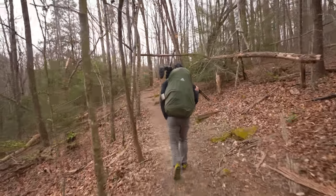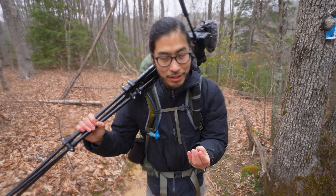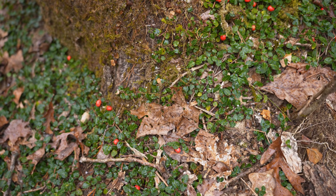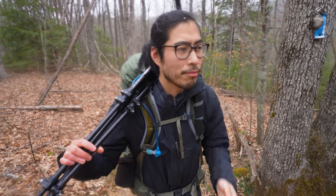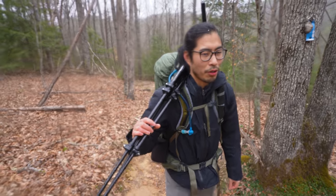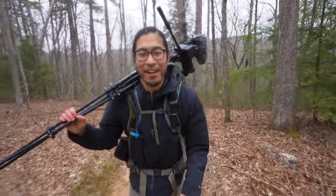As we hiked, Andrew spotted an edible plant. Here's a berry we've seen before. It's called a partridge berry. These are actually edible. They grow on a vining plant along the ground and taste like a really old apple that was in the same room as a cranberry.